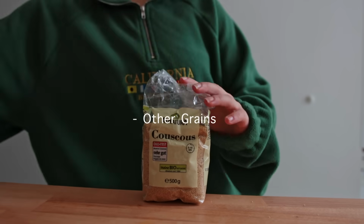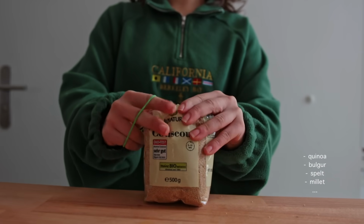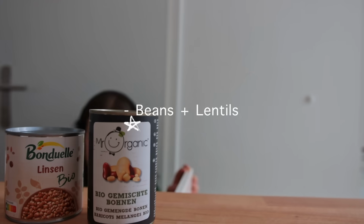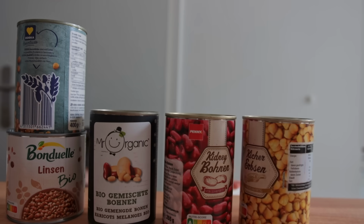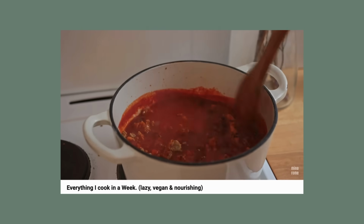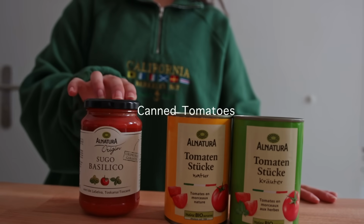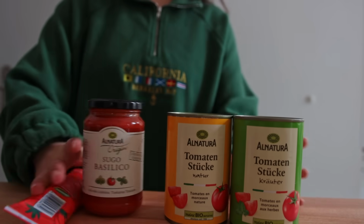Here I've got some couscous, but there's lots of other grains to choose from like quinoa. Moving on to legumes in the canned variety. You can use these as a base for tons of recipes. Add these to stews, sauces, bakes, chilies, which also require canned chopped tomatoes. Sometimes I like to just use pre-made pasta sauces though.